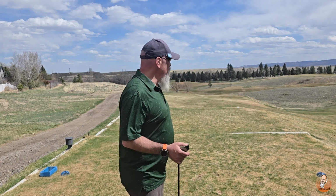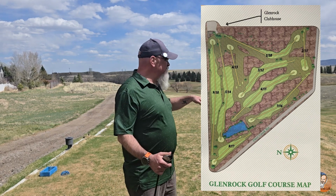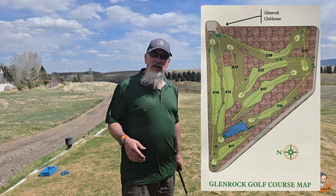So this course, to be honest, is actually not even open yet. It is not supposed to open till I think Friday or Saturday this week. However, the door is open on the office, so I knocked, and the lady's going to let me out. So I am very excited that I'm going to get to go play this golf course. It's 9 holes. It looks like it's a lot of hills, and that's going to be an interesting challenge.